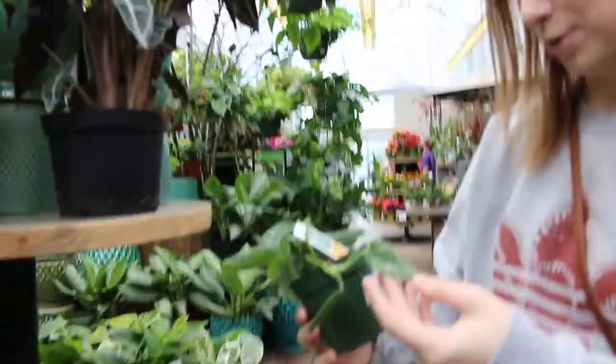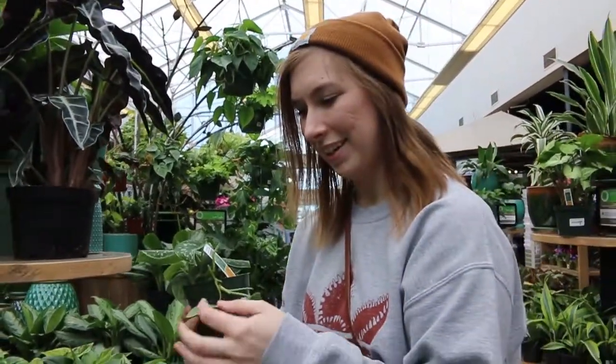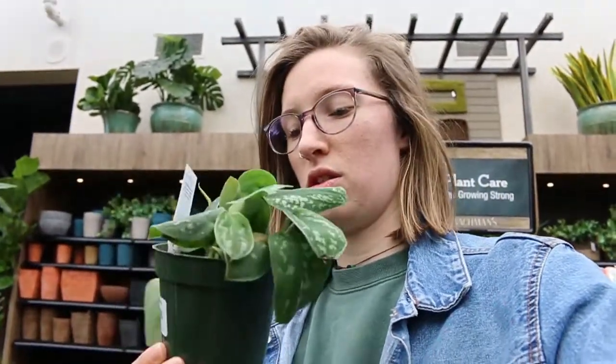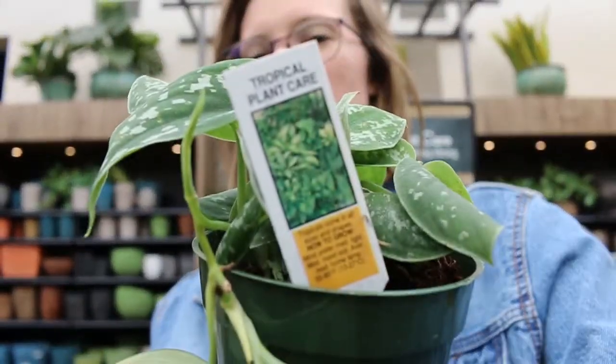So, you'll probably see in a later video that we saw one of these. We committed a felony. It doesn't say how much he is, though. Sid was a pro and got a clipping from this kind, from an undisclosed location. We're not saying where. But we got it. It's in a jar, soaking up some water. We're gonna see if it roots.